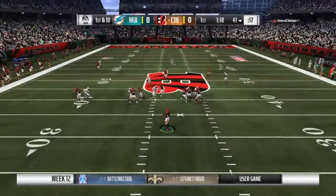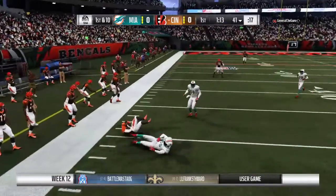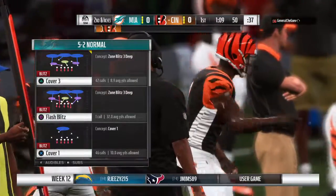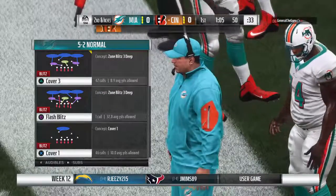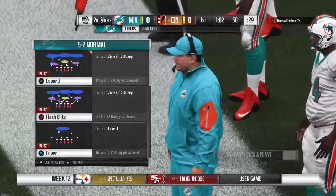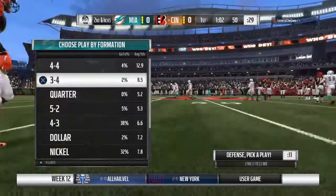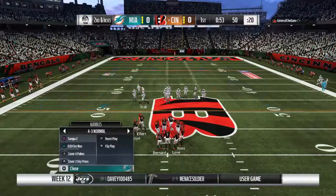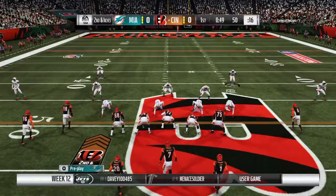Trying to shake off the interception from the last drive. He'll look to throw. He's going to flip one out here to his running back. And he'll get it out to midfield. Looks like, yeah, they'll spot it right at midfield at the 50. 10 yards on the pickup there, and it'll be 2nd down. So 2nd and inches after that first down completion went just shy of the marker.